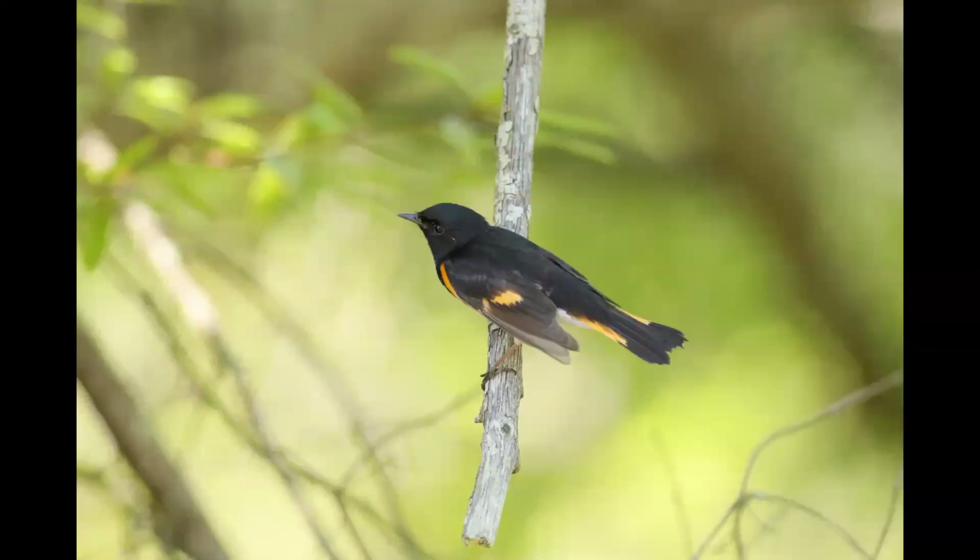Now, like I said, this is an exceptionally important bird area. Now, spring migration brings little warblers like these guys. This is an American redstart, and our spring migration usually starts around late March, and it can go all the way through about late May. That's when we see the bulk of our warblers coming through.